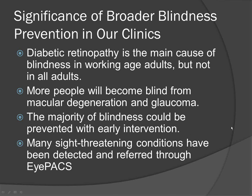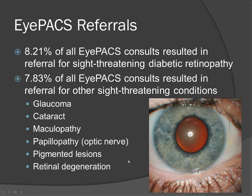So many conditions are being detected already through EyePACS, and we'll talk about how we can systemize that and make it a little better. Right now, about 8% or so of patients screened in the community clinics have sight-threatening diabetic retinopathy. We know that a lot more have retinopathy, but only about 8% are at a stage where they're at risk of losing sight. About the same proportion of EyePACS cases also result in referral for sight-threatening conditions not related to diabetic retinopathy.